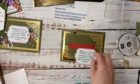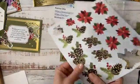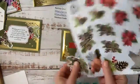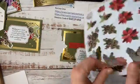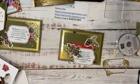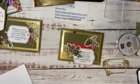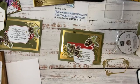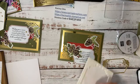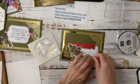And then this one, we need one of these, a big pine cone, and then a single pine cone. And I will use Stampin' Dimensionals for these. Where are my Stampin' Dimensionals? Let me just look behind me. I know there's probably one on the table. You guys can tell me where it is. Okay, here we go. I will get 2 Stampin' Dimensionals.